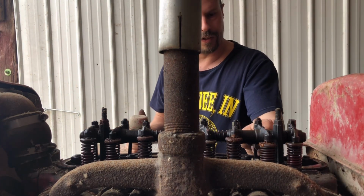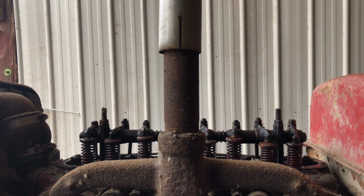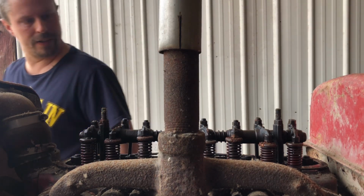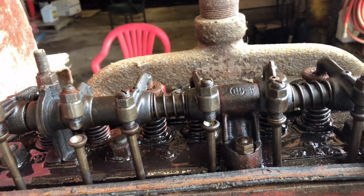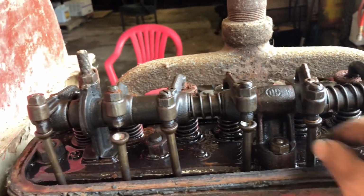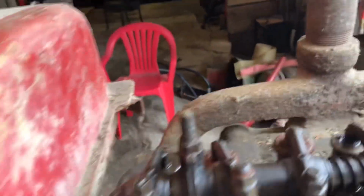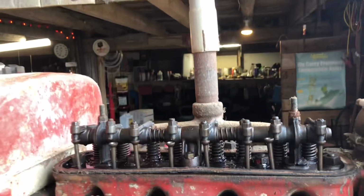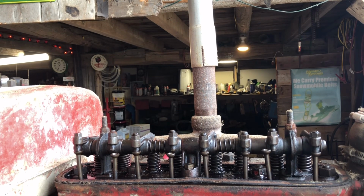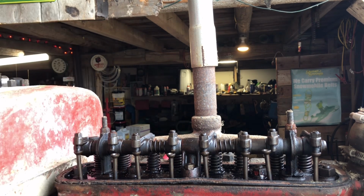Oh, well, that one definitely. I can see some problems here already, friends. Let me bring you around this side here. Okay. That shut number 1 down right away. Number 2 still works. Number 3 don't work, and number 4 don't work. There's a fair amount of rust on top of these valves, so, well, I figured that problem out. Now, I gotta figure out how I'm gonna go about getting them loosened up.